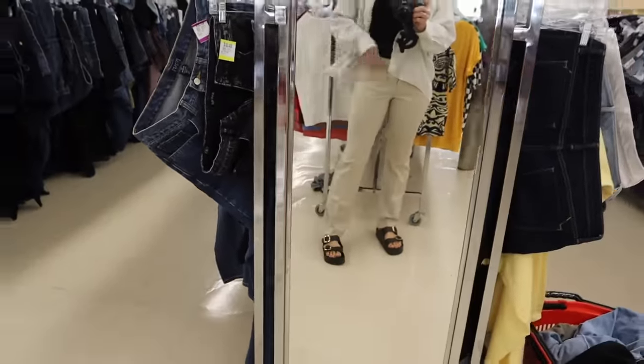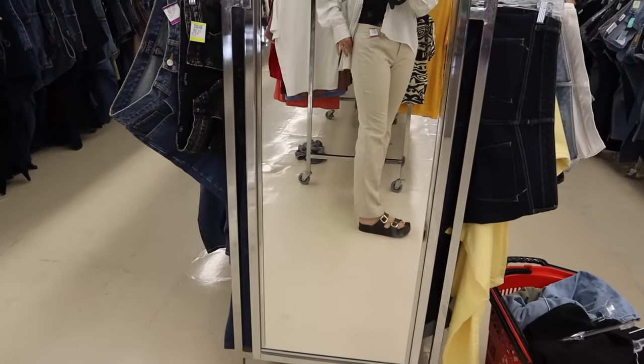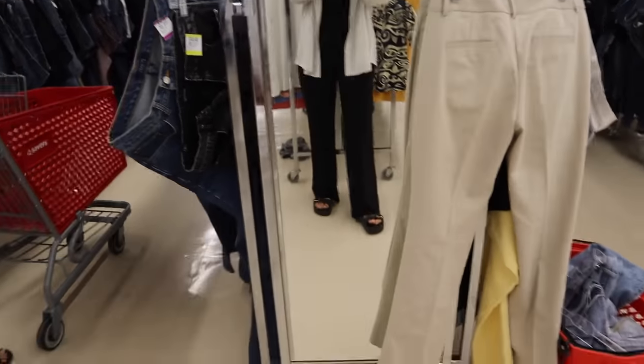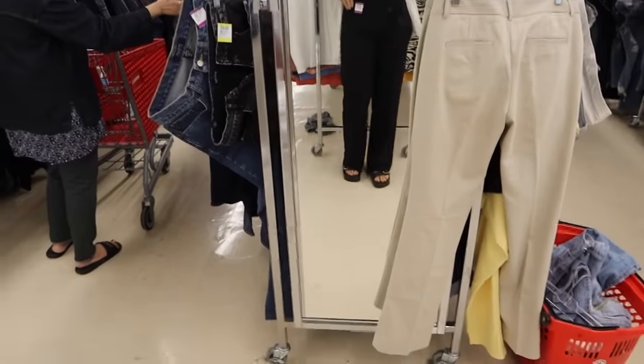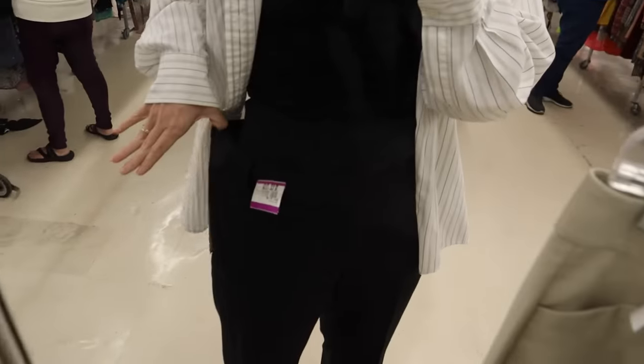Okay, these are a no. Hate the fit. These were the Express ones. I hate them. Okay, these are the first pair of the Banana Republic trousers that I picked up. They honestly fit identical to the other ones. Again, they're low rise, so I think I'll just stick with the other ones.